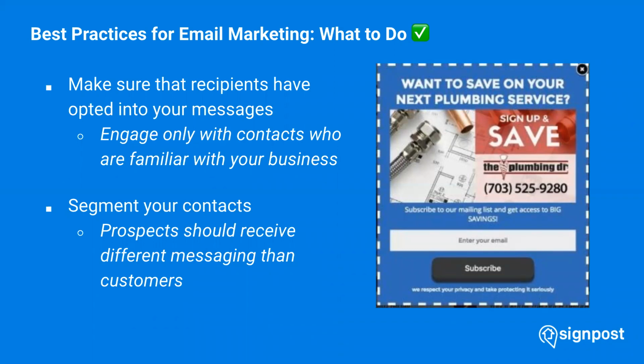It's important to send messages to the right customers and to customers who are going to engage with the message that's sending out. For example, you should be sending your prospects something that applies to prospects, and your current customers, people who have worked with you before, should be getting content that's relevant to them as well.